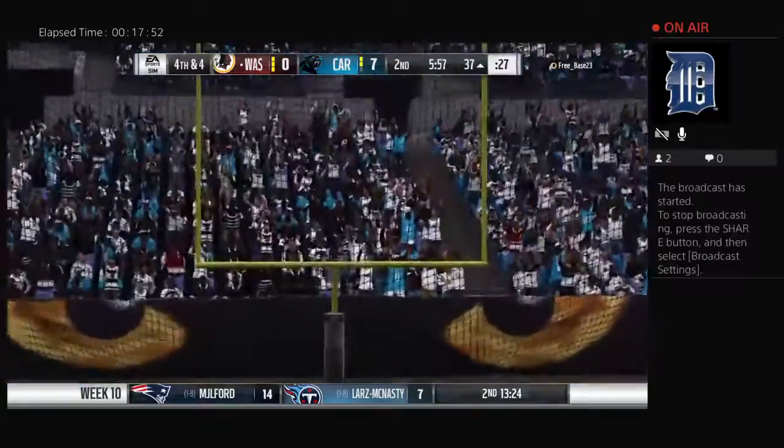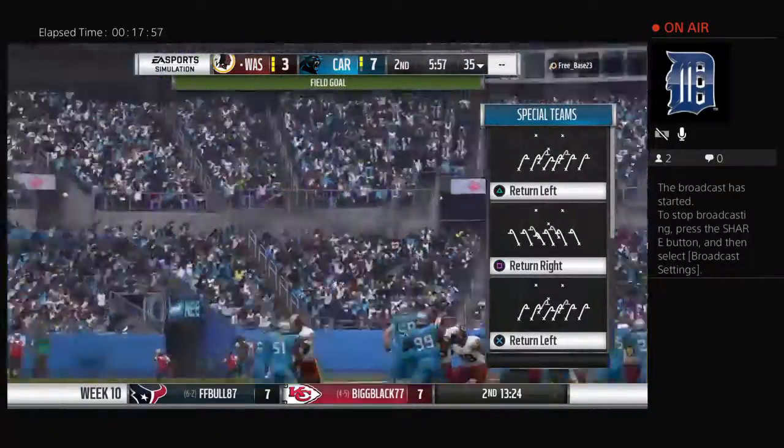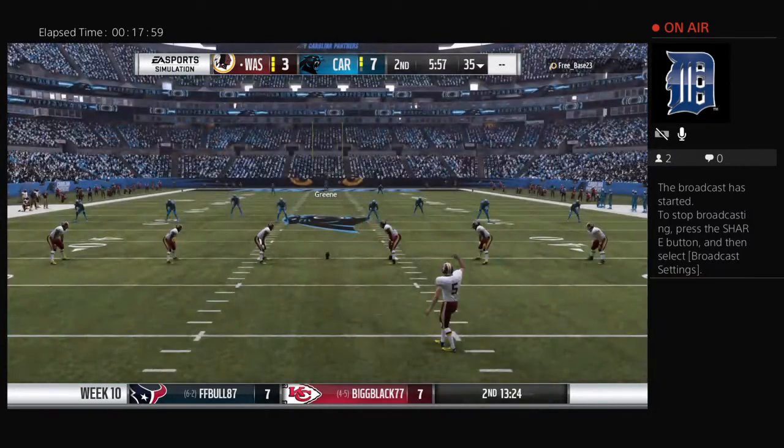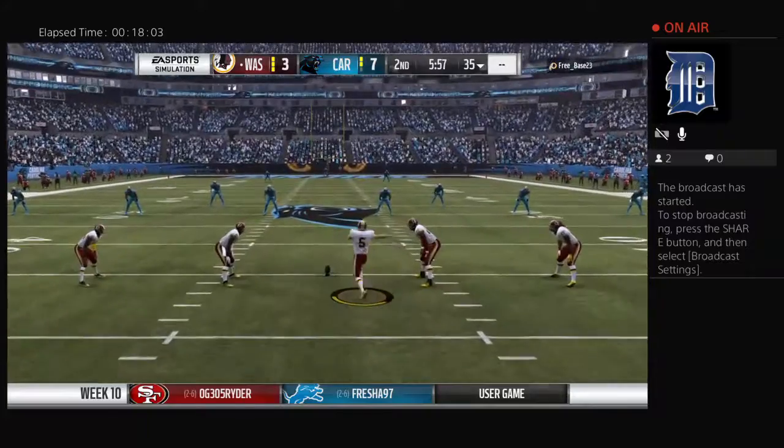And this will split the uprights. It's right down the middle. And they are on the board, but still trailing. It's 7-3.